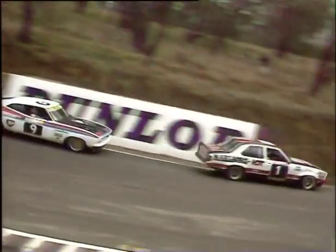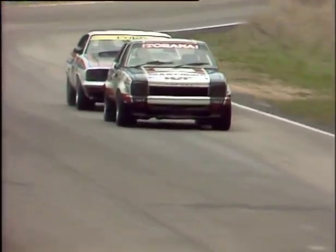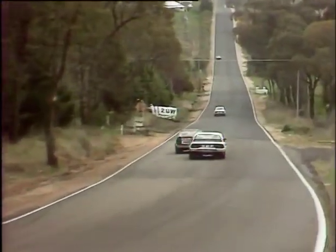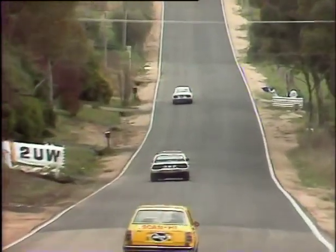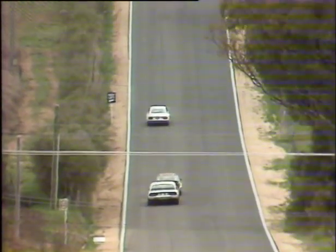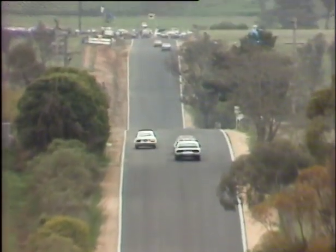But in the meantime, with the race now just six laps gone, the scrap is still developing with the old rivals, Colin Bond and Alan Moffat. Nose to tail going down Conrod, and a bit of slipstreaming going to happen for a while, and we'll see quite a classic manoeuvre here, I think, as Moffat will try and pass in the braking area.